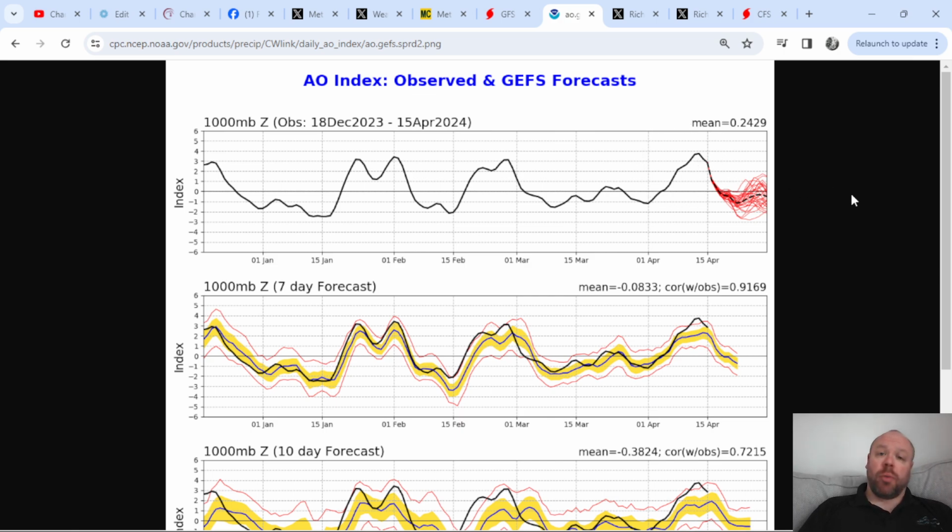Remember, we've seen the record breaking heat to end the month of March, begin the month of April here. A lot of heat across Europe, and the storm track has been firmly across the UK and Ireland here. It's expected to go into negative territory, as you can see here.